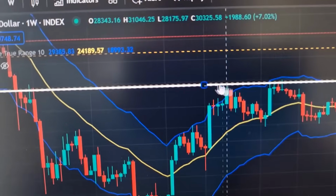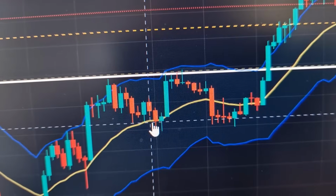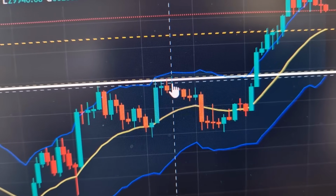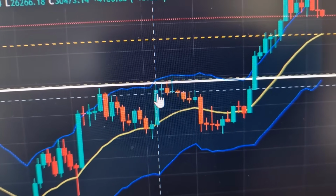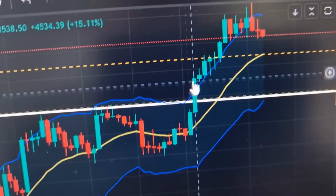But look at the top, we couldn't get above this white line. So we got rejected here, we fell down. We came back up here, look, tested it for 4 weeks. These are weekly candles again, tested it for 4 weeks. We couldn't break above. We got rejected and then eventually we broke above.